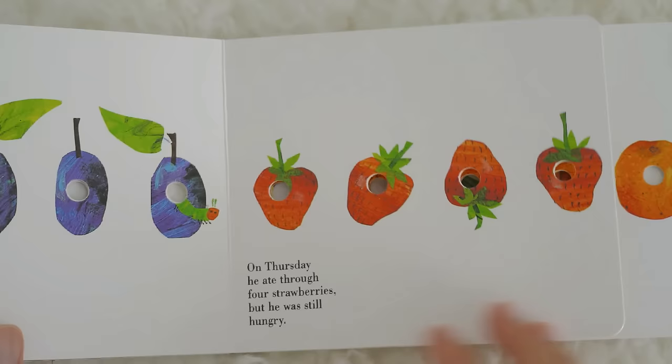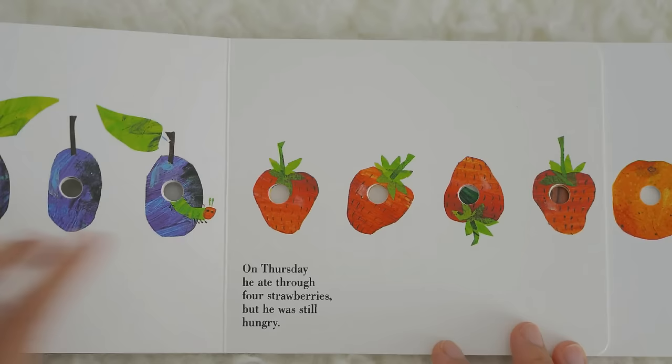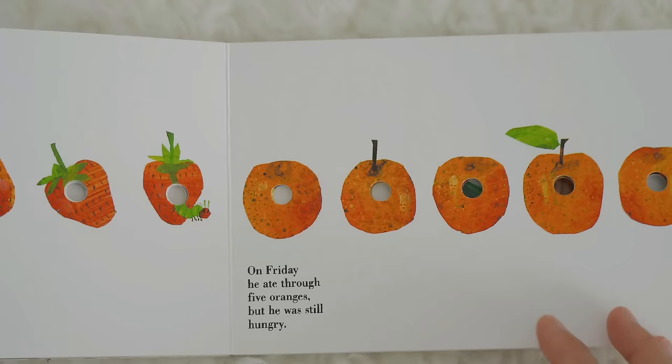On Thursday, he ate through four strawberries. Nom, nom, nom, nom. But he was still hungry. How many strawberries did the caterpillar eat on Thursday? One, two, three, four. Can you please show number four? Four, that's right.